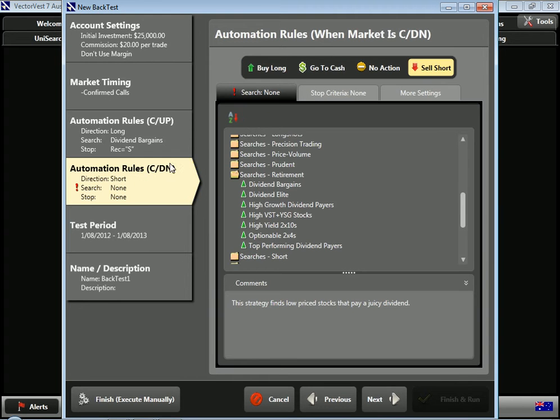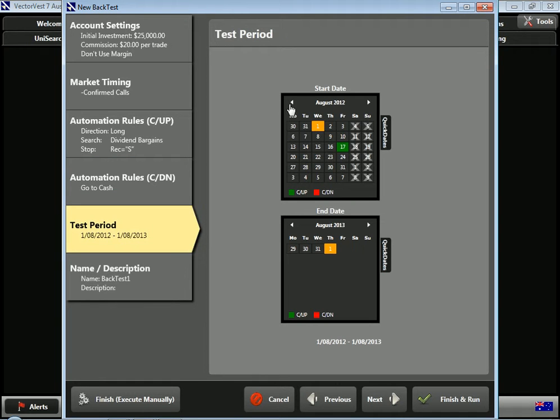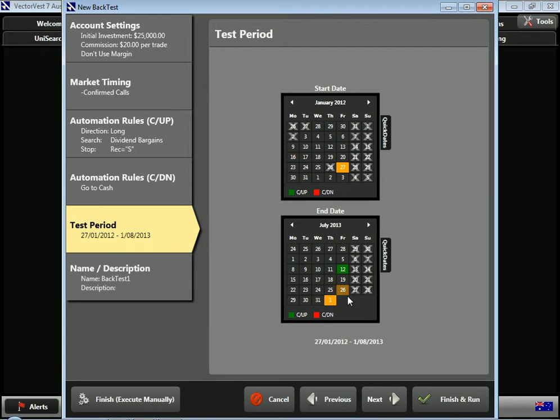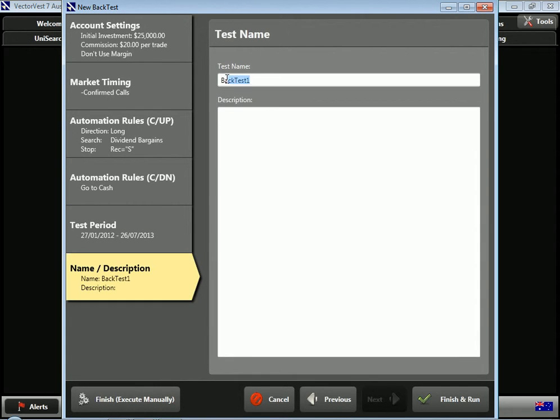For the confirmed down signal, when we reach that signal, we'll go to cash. And our test period, again, 27 January to last Friday, 26 July. And let's call this dividend bargains. And we'll click finish and run.